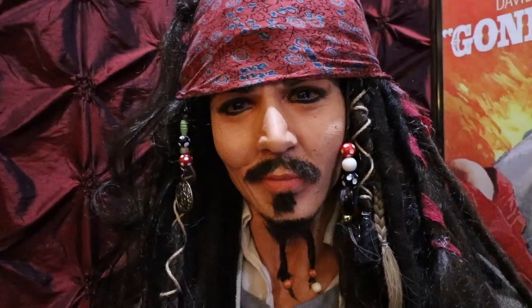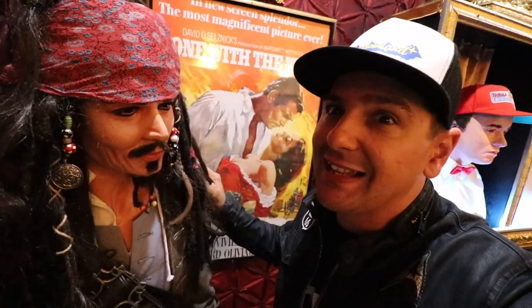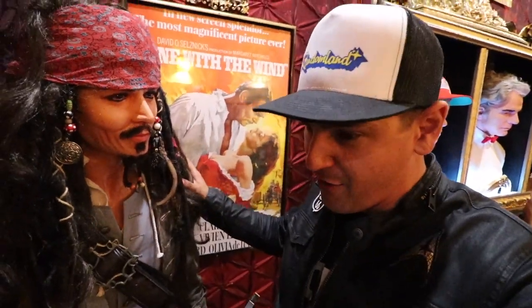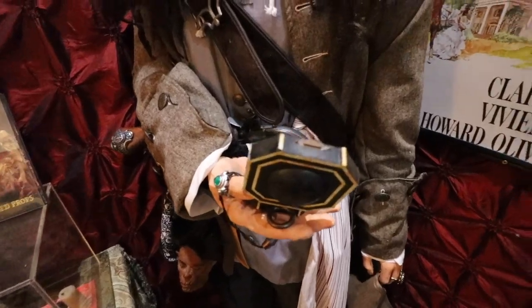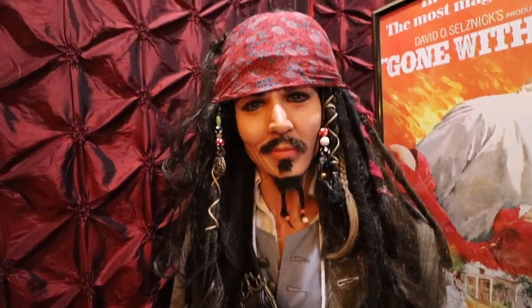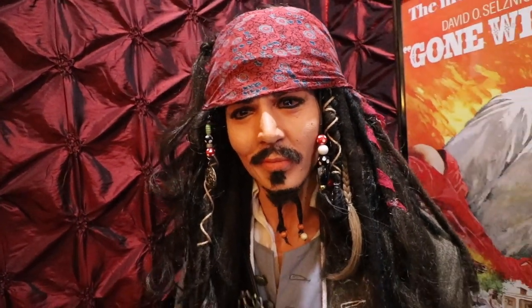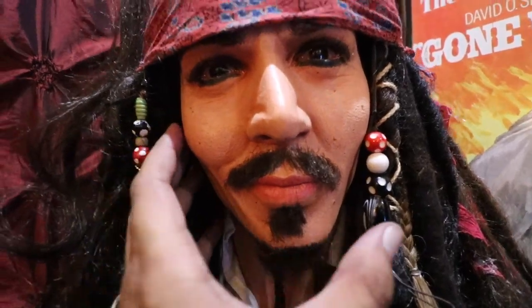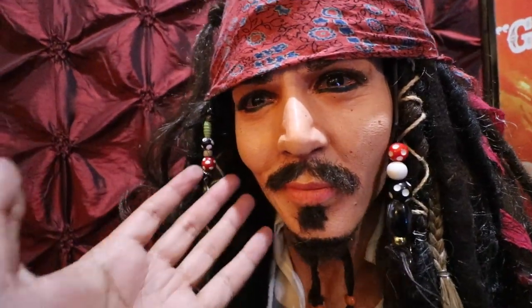Johnny Depp? Wow. Look at that. Jack Sparrow. I'm sorry, I know. Captain Jack Sparrow. Oh my gosh. The detail in this costume is amazing. And look at that face. I love these figures, by the way, because they're not actually made of wax. I think they're partially made out of resin, so they're actually touchable, or at least Paul's letting me touch them.